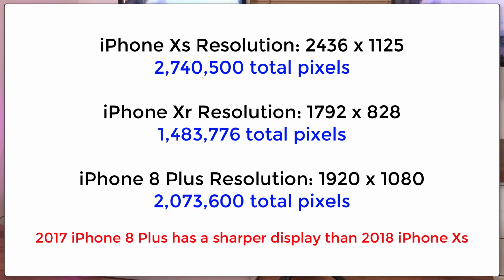Actually, it's called full high definition. Now, even that phone has 2 million pixels approximately. It's over 2 million, but I'm going to approximate it to 2 million pixels. And then you got the XR that only has 1.5 million pixels.